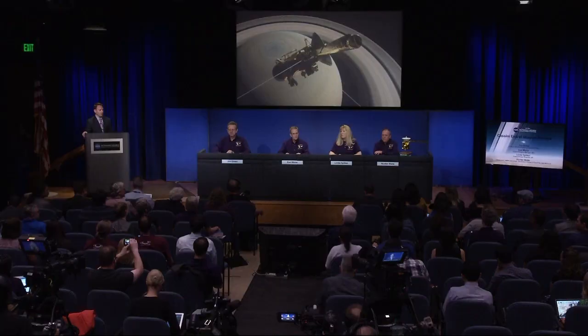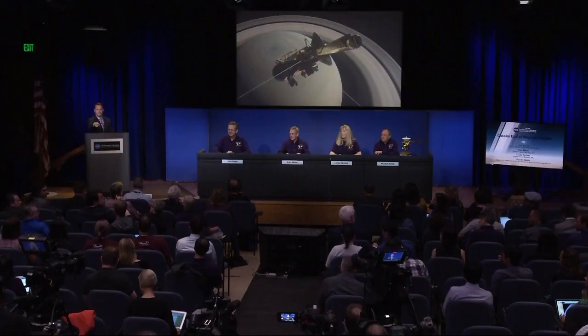Okay, questions here? I think there's one in the third row. Hi, Robert Perlman with Collect Space. Not that there be any way of verifying this, but has there been any modeling or any even best guesses of how Cassini is going to come apart and what might be the last piece to survive?